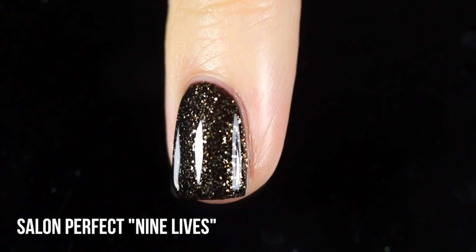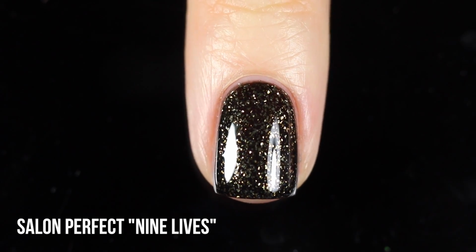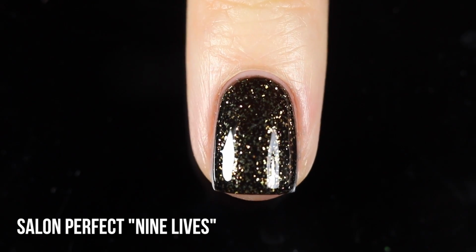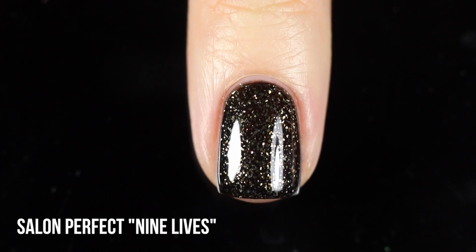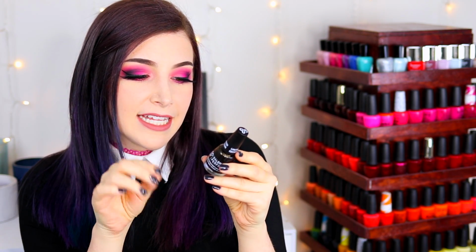This one is pretty sheer as far as jellies go, but I do still manage to get full coverage in two coats. You might need a third coat if you have longer nails. Mine are short, so it's a little easier to get full coverage. But it's just such a gorgeous sparkly shade. I love that glitter in there. I love that it is that antiqued looking gold, so it's not very yellow gold. It's kind of a dusty gold. Does that make sense? I don't know.